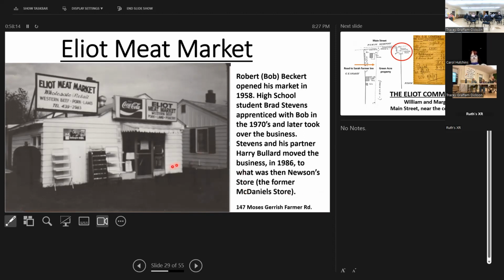And when you say Newson store and McDaniel store, that's the now Main Market. Yeah, that's the Main Market. This is further down, around the corner, going toward Pleasant Street, so it's just a little ways down. But you're saying that house is still there? Yes, the whole thing, it looks just like that.